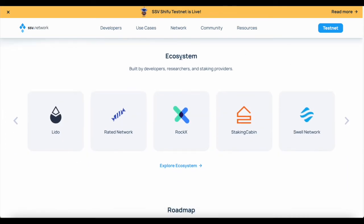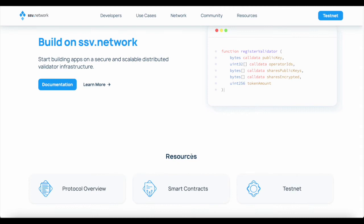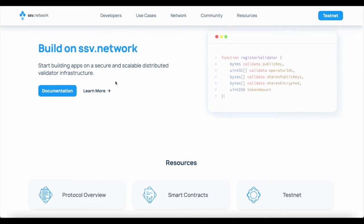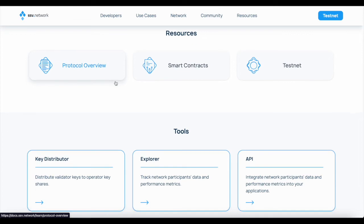Now, like I said, we will be touching on the ecosystem. Some of these applications are integrated with SSV Network. Some of these applications were built on top of the network, on top of the blockchain. And they're being quite vocal about this. They want more people to build on SSV Network. This is why they are explaining it in a simple way, to get more people to start building apps on a secure and scalable distributed validator infrastructure. They want more diversified blockchain development and more advanced resources.